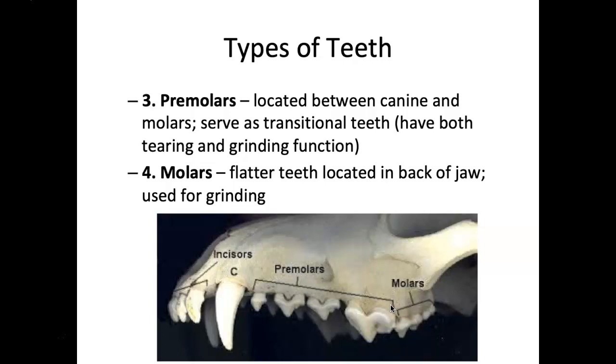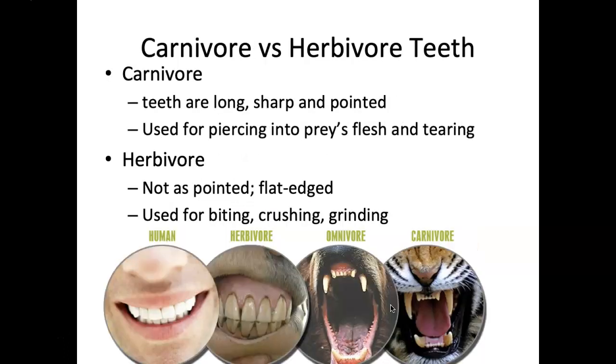And then the last section of the mouth will be the molars. These are usually going to be just flatter teeth located in the back of the jaw, and they're used for grinding. So these premolars and molars, if you were to eat, let's say, peanuts, these would be the ones that you would use in order to grind or mash those nuts into smaller pieces.